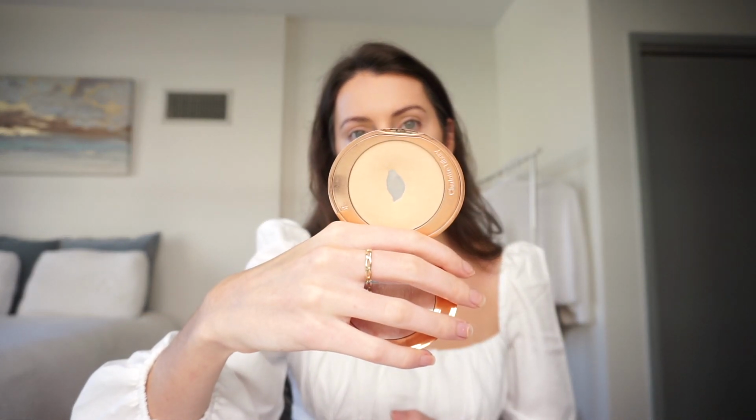It's my favorite product, but that's because I feel like I've tested so many brands of different makeup over the years that I found my favorites and I just stick with them. So this is the Charlotte Tilbury Airbrush Flawless Finish Skin Perfecting Micro Powder. Why do they always have such long names? But I'm just in the shade Medium, if I can actually get this open. And this is what it looks like.